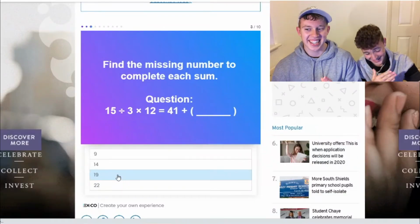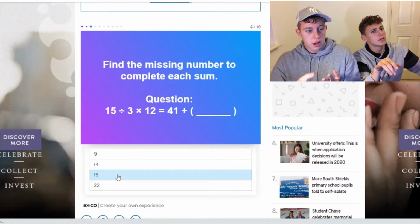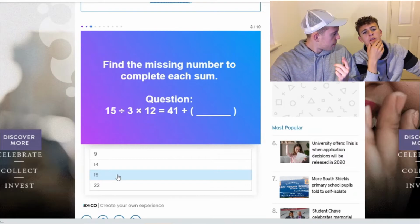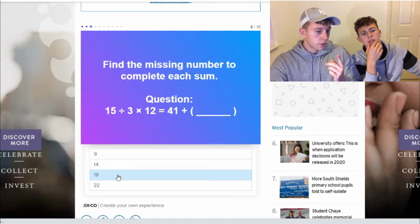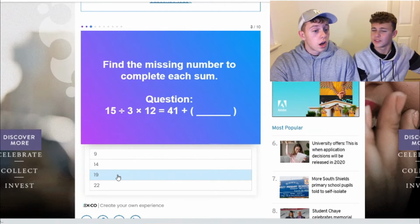It's 36. No, 15 divided by 36. How are you meant to do that? That's why I do division first. I told you it's division first. 15 divided by 3 is 5. 5 times 12 is 60. 60 equals 41 plus. Oh, 22. No.